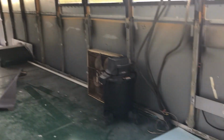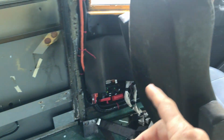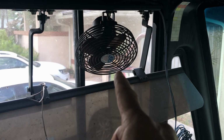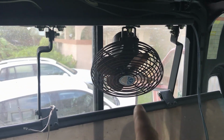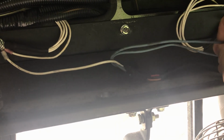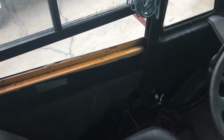All right, so now let me show you what's going on here. As the final stage of cleaning up all this, let me back up a little bit. This fan never worked since I've owned the bus, and the only thing that this fan requires is a ground, which we have right here, and two hot wires, high and low. The fan works, but it would never get any power from the bus circuits.